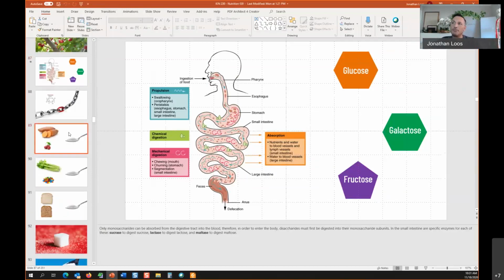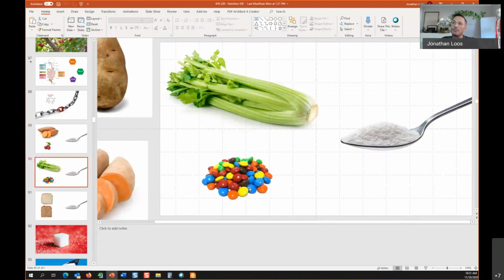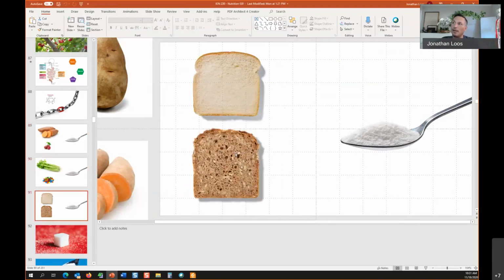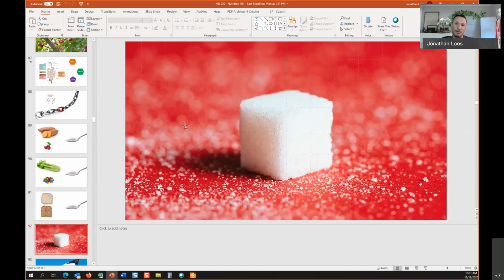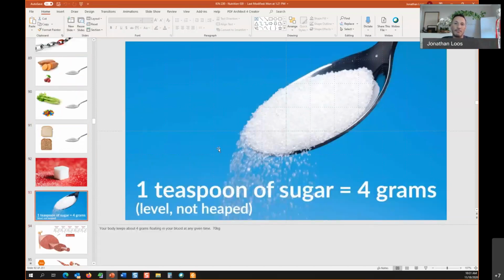Regardless if they're potatoes or cherries or celery or M&Ms or white bread or whole grain bread, it's going to end up as sugar at some point in your gut, right? The question is how fast does this sugar get into the blood? Your blood can only handle 4 grams of sugar at any given time, right? That's not a lot. That's not even a whole heaping teaspoon.